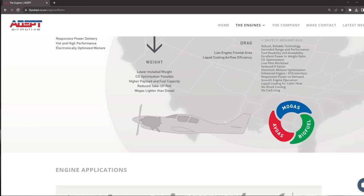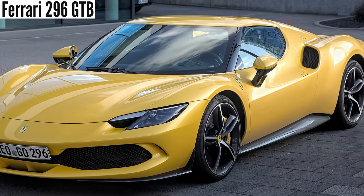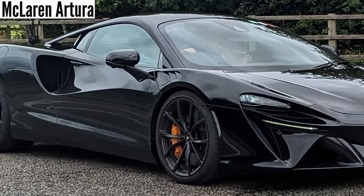The engine is also designed to run on avgas, mogas, as well as biofuel, which makes the engine future-proof, or at least as future-proof as an internal combustion engine can be. But we still haven't addressed the elephant in the room. The 120 degree V6 engine is mostly used in motor racing, so it might seem an odd choice for an airplane engine. But in reality, it is actually simply genius.